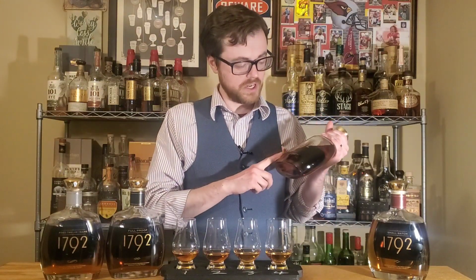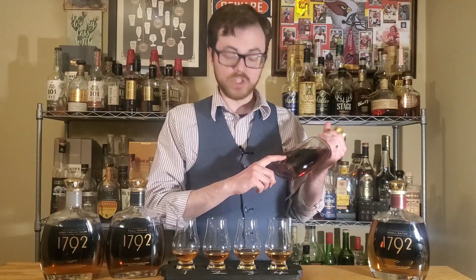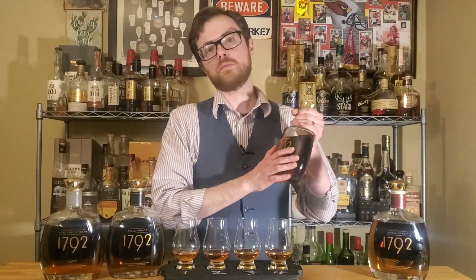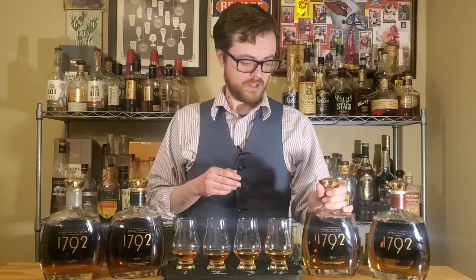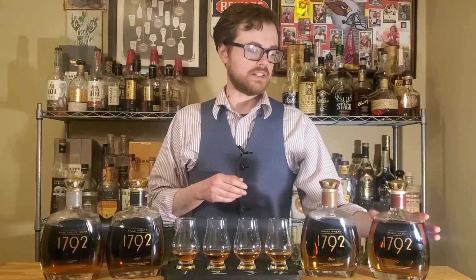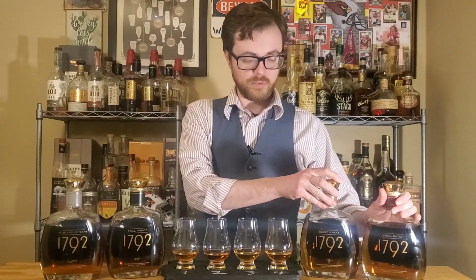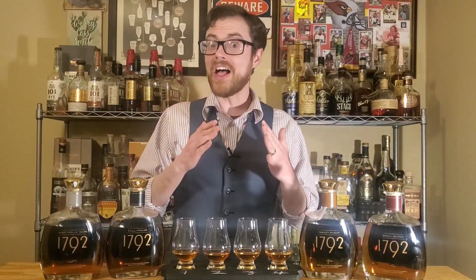Next up, we have the sweet wheat. Now this is going to be 91.2 proof, and it's the only one with a different mash bill. These are all going to be a high rye. This one replaces that rye with wheat. And then lastly, we have the classic 1792 small batch. And it's kind of a funny bottle because whenever I drink it and I know what I'm drinking, I'm like, yeah, that's pretty good. And then whenever I have it blind, I really like it. And I don't know why that is. But some friends and I have done blinds where this is just really done well.